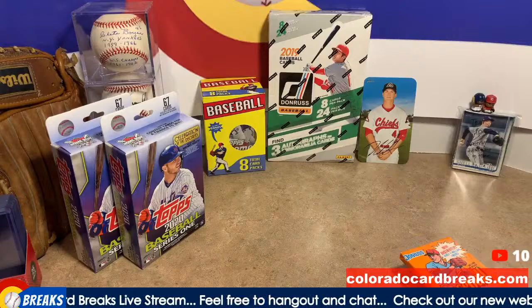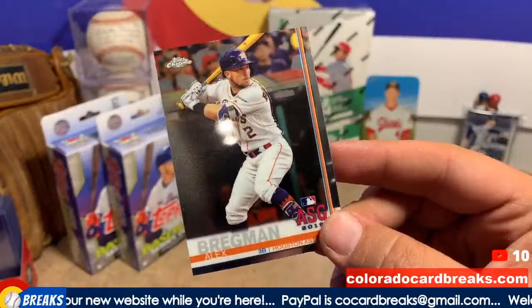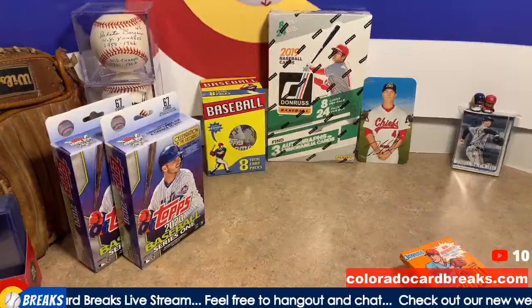Okay, staying on the topic of integration for an Alex Bregman Chrome All-Star game. What was the last team to field a black player? The last major league team to field a black player. Alex got it. It was the Boston Red Sox. Boston Red Sox in 1959.